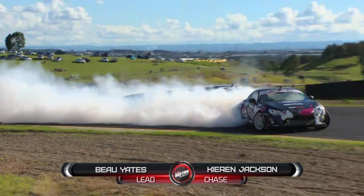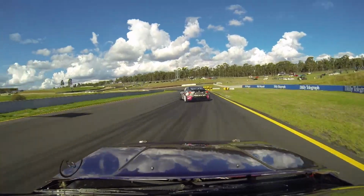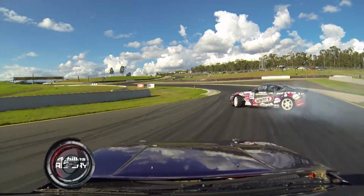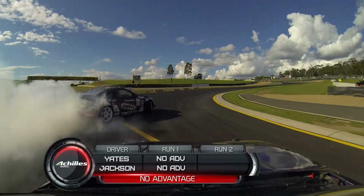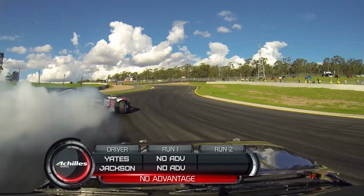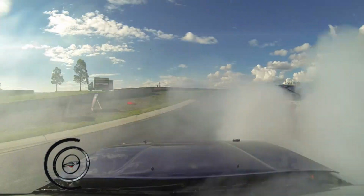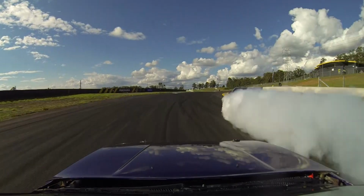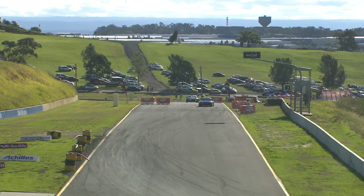You can see as they come up the hill there, Bo using a bit of a smokescreen effect, just basically planning it and trying to blind the car behind him. I mean, as you go on board here, you'll see how effective that is. As soon as Yates is on the power, that car pretty much disappears, especially up the hill. Lots of angle, but you can't keep an eye on exactly what you're trying to chase and how close you're willing to get. I mean, it's easy to kind of balk a bit at that as well after having earlier contact.